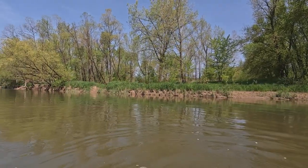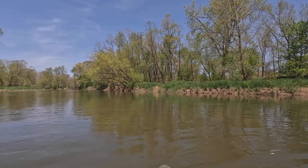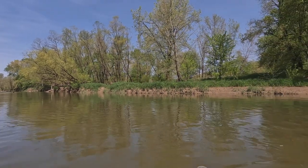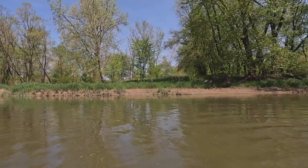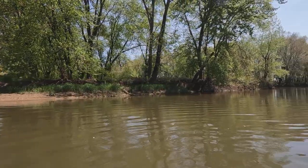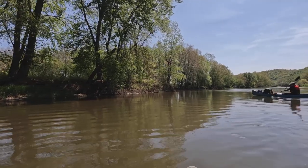We floated right by the takeout and I didn't even see it. It's right there. And there's a red sign up there, but you can't see it from the water. But that's where the end of the Kokosing River is. And right up here is the mighty Mohican. We're getting ready to see just how mighty it is.